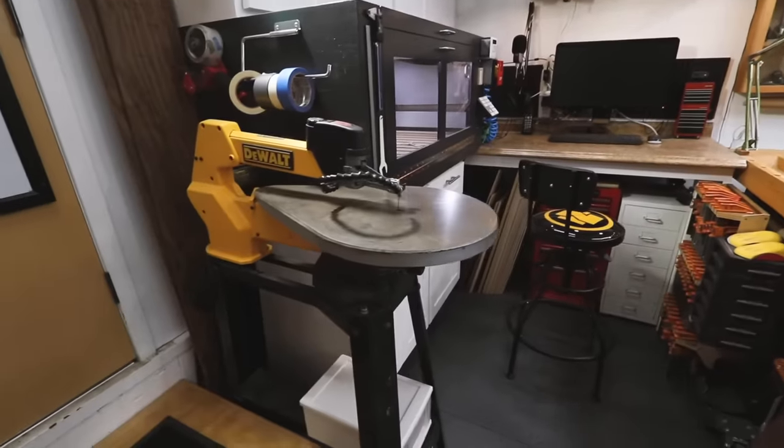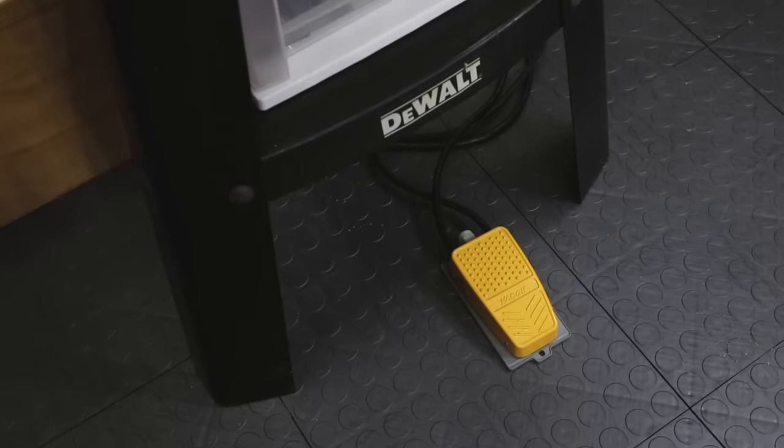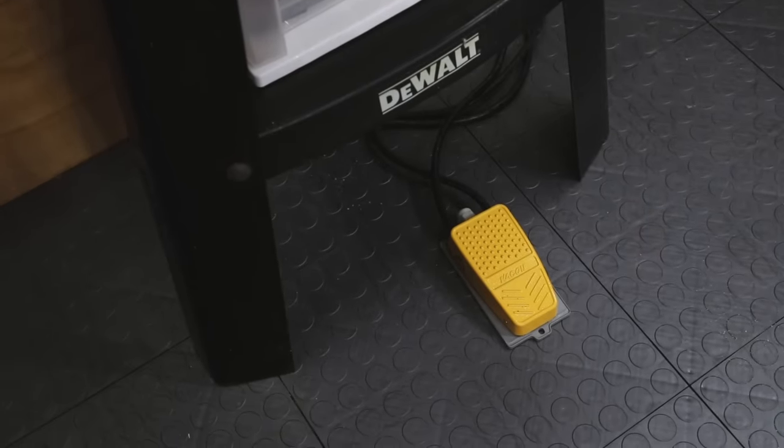I have a scroll saw that I don't use much, but it's actually great for the kids. The foot switch lets me keep both hands on the piece we're cutting.